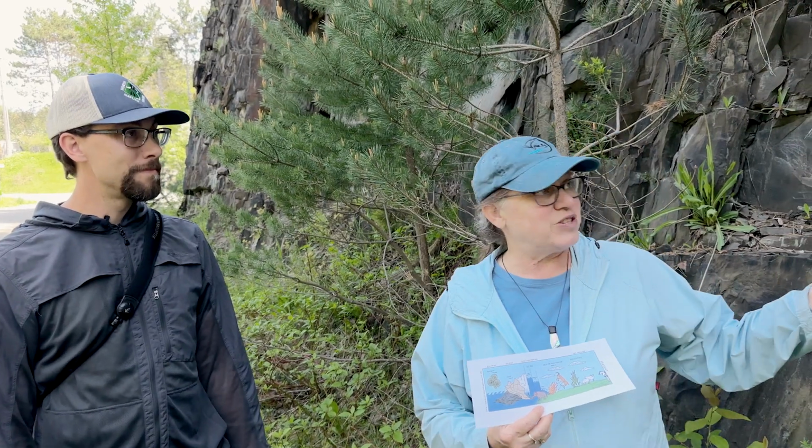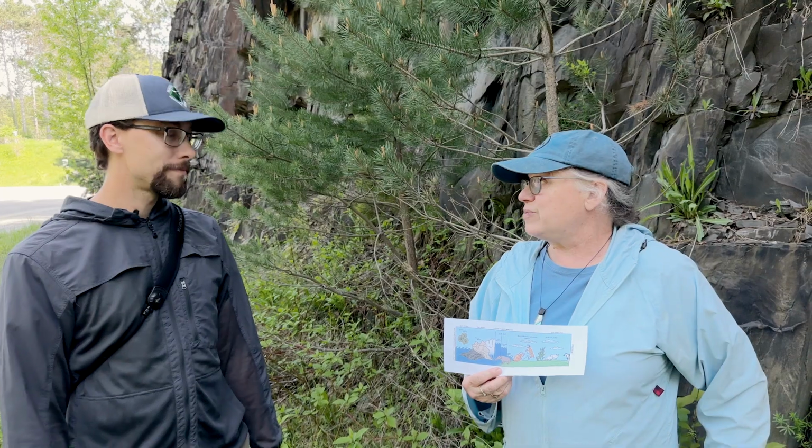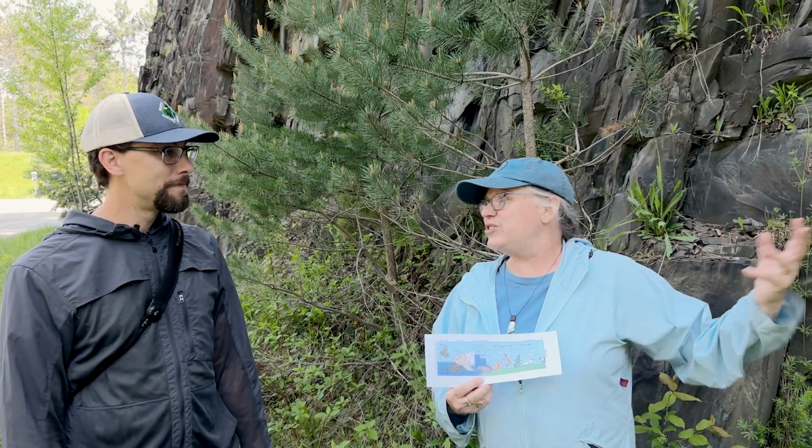And it involves 2 bedrock types. One of them is this Waits River Formation that's behind us, and the other one we're going to have to go hunt for in the woods, which is the Granite Quarry. That's right. So can you tell me a little about this rock type?